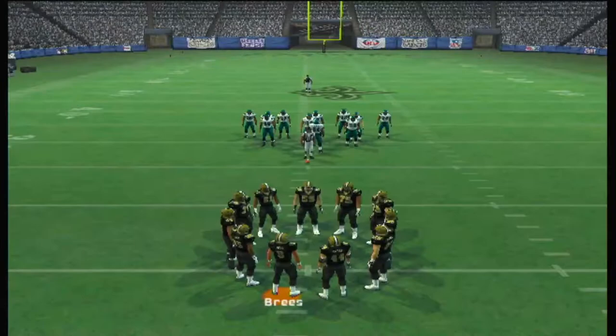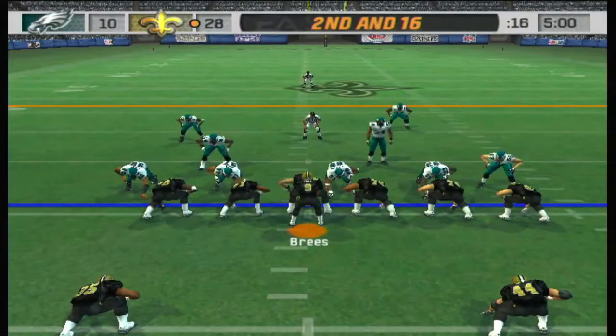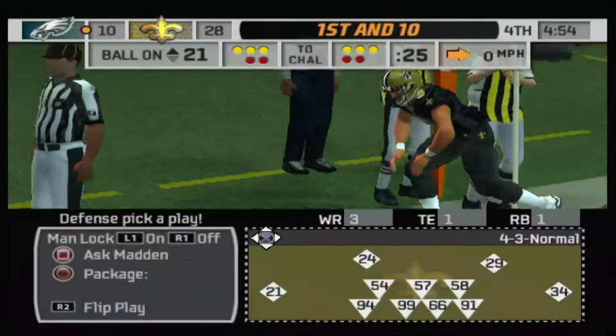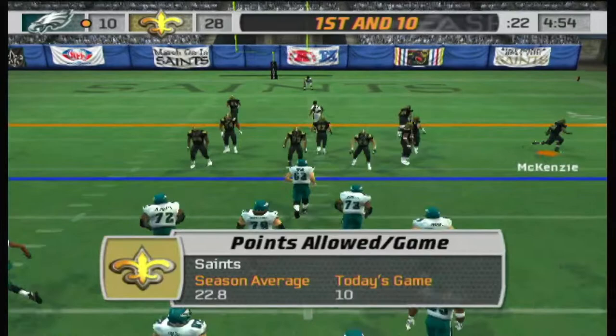Ball on their own 26. Ball on the 26-yard line. The Eagles come out in a 4-3. Throwing. Sean Barber has it. The 40. The 30. Sean Barber makes a drive-ending play for the defense here in the fourth quarter. So after the interception, now it's first and 10.